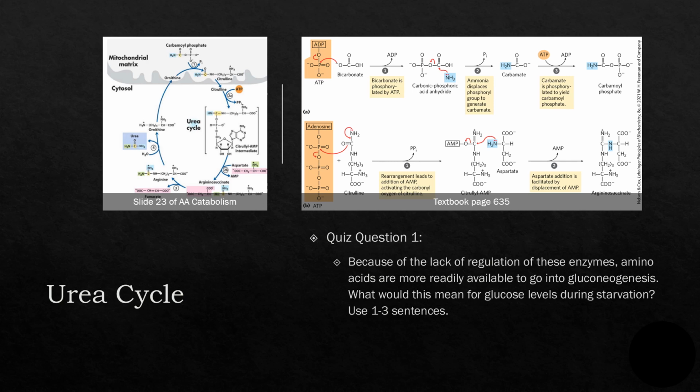So the urea cycle occurs in the mitochondrial matrix and the cytosol, as you can see in this picture on the left. It also occurs in basically 5 enzymatic steps, as you can see in this picture on the right. So typically omnivores, when they get a diet with a higher protein content, it typically correlates positively with the amount of nitrogen being synthesized into ammonia. And the opposite is true for a diet with lower protein content.